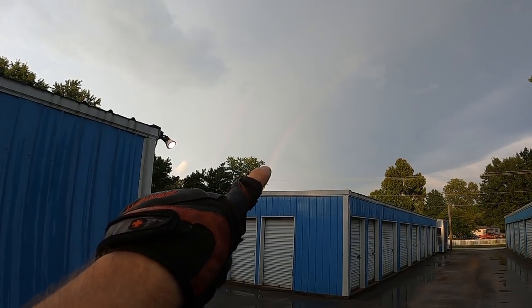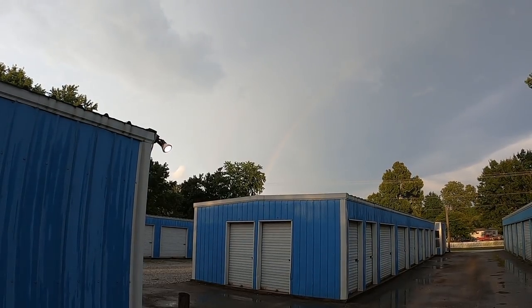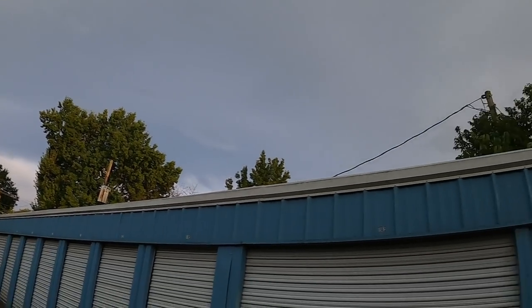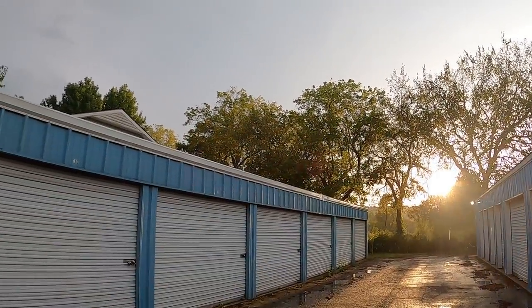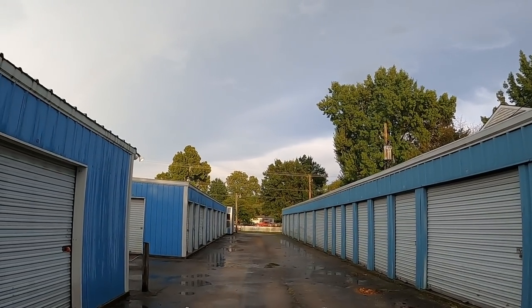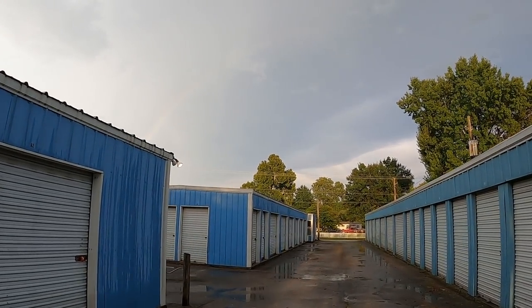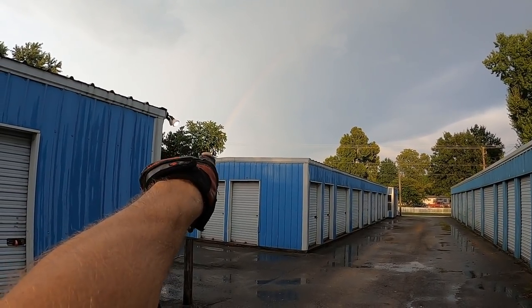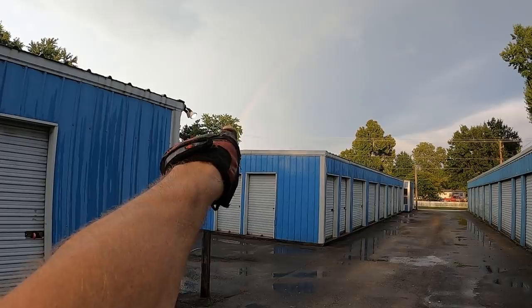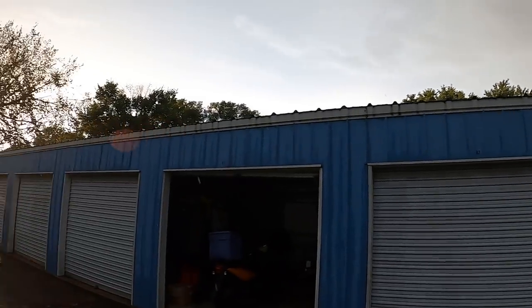Rainbow right there. Exact same locations, because this is a big, kind of an open spot over there. And almost the exact same location, at the end of that rainbow, I found a brass and copper radiator right there. So we'll go get it on the way home.